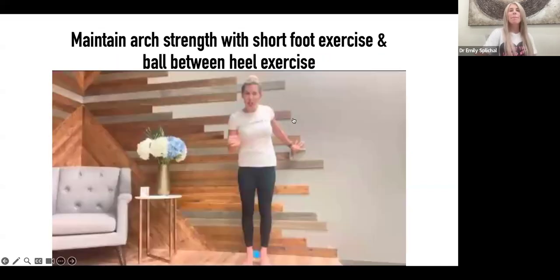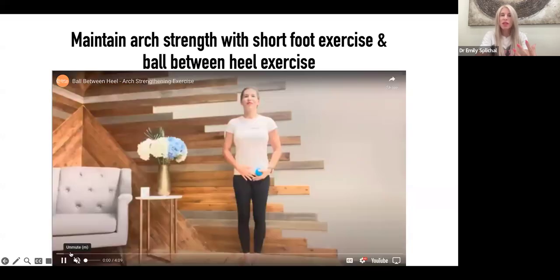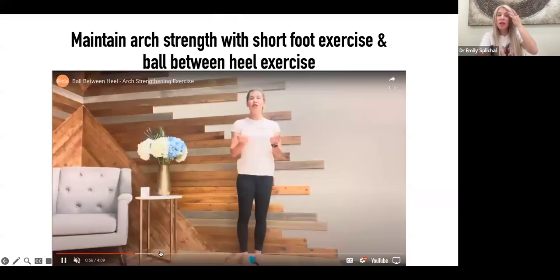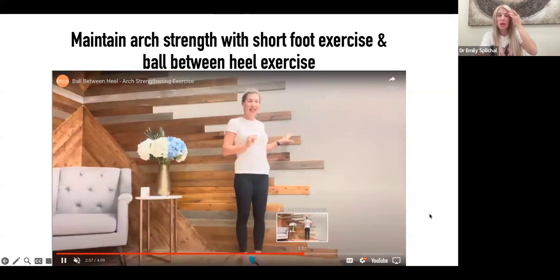Okay, so now maintaining an arch in the foot is very important. Now you can do this with arch supports, of course. You can do this by strengthening the foot muscles. Short foot exercise is one of the best. And then this exercise, which is the ball between the heel exercise, let me just get to where I'm actually showing it. This is one of my favorite exercises, where you are strengthening, let me get, again, my apologies, there's way too much talking in here.